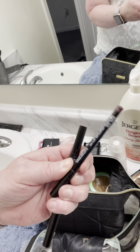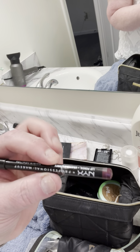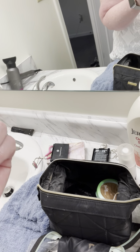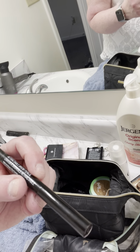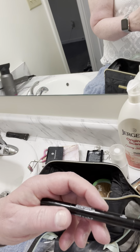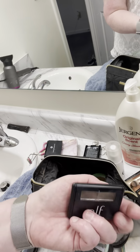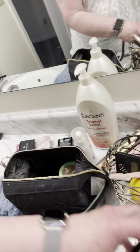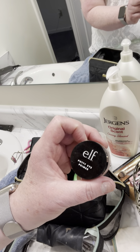The eye pencils. So this one is like a plum color, which looks pretty good with my green eyes, but I don't use it even every day. So I'm just gonna put that in there. This is my brow pencil from Wet n Wild, and I do use it every day, so it's going in here. This brow powder from e.l.f. I don't use. This eye putty primer for eyeshadow I don't use.